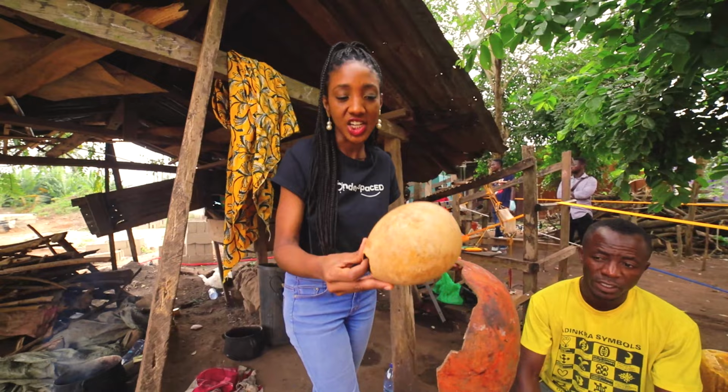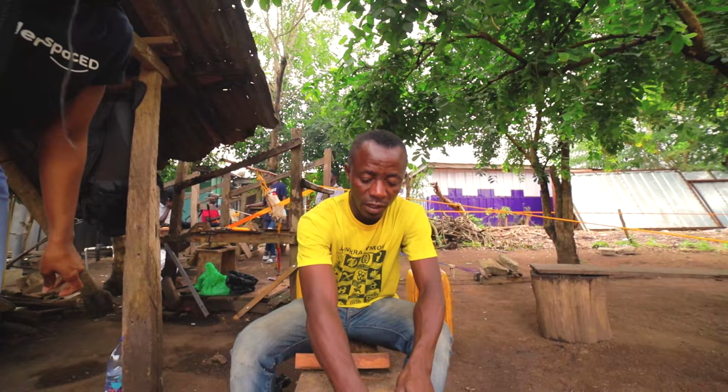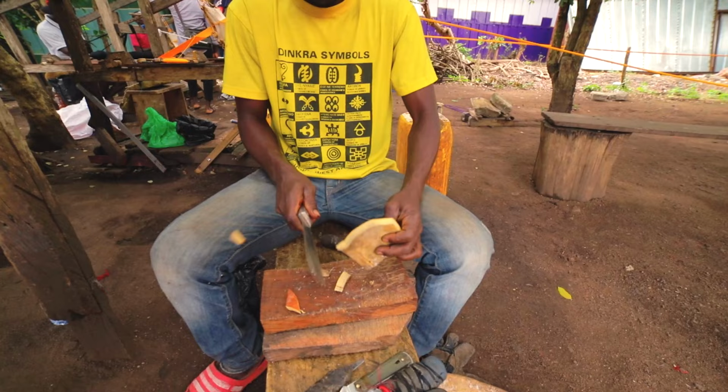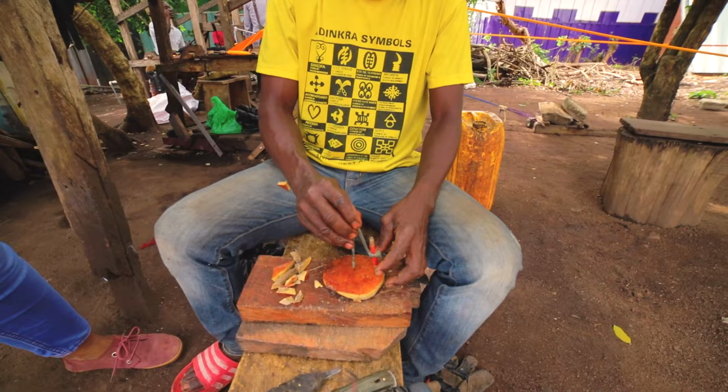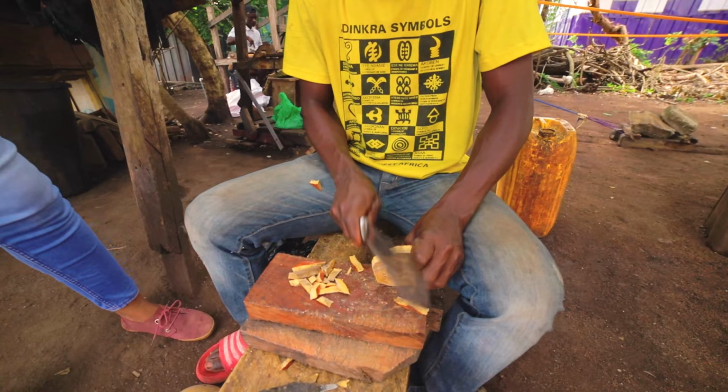So let's see how Mr. Paul carves. Oh, he has all his knives. He's a professional. Don't try this at home. Oh, can you see his toolbox with all his tools? So he's cutting out the squares to make the stamp. Oh, he's using a compass. He's using a sharp knife, but remember, he's a professional. Don't try this at home.